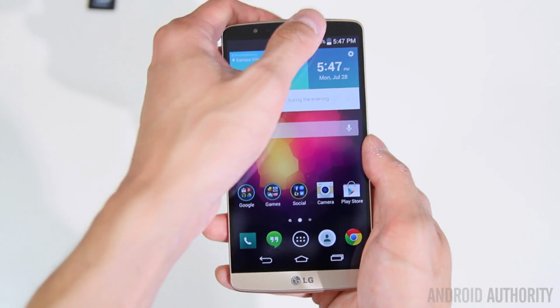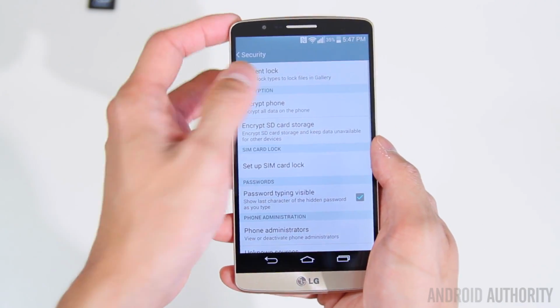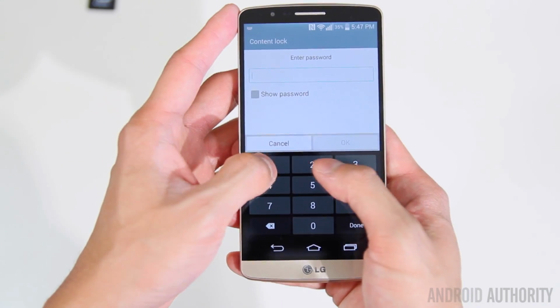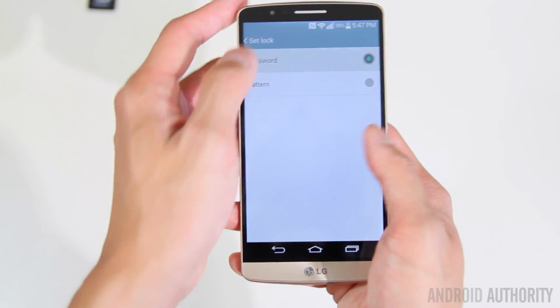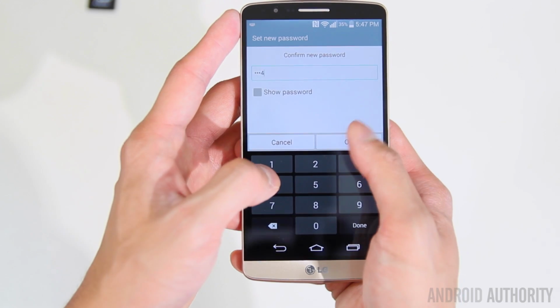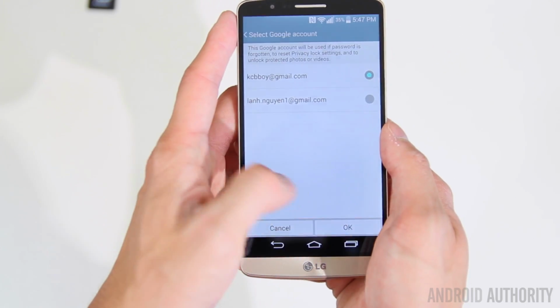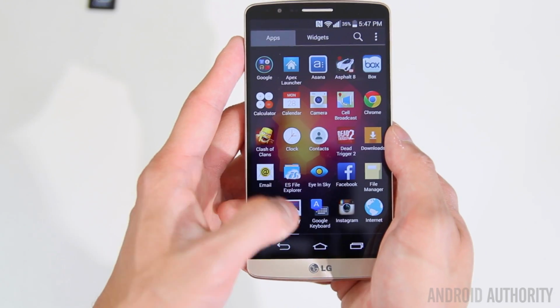And last but not least, we have Smart Security. With our smartphones carrying so much of our personal data, security is becoming more and more important. So with Smart Security, you have a content lock, and this basically allows you to set a password or pattern to lock away any images in your gallery that you don't want anyone to see. So if someone was snooping through your phone, they wouldn't be able to see these files unless they knew what your lock pattern or password was.